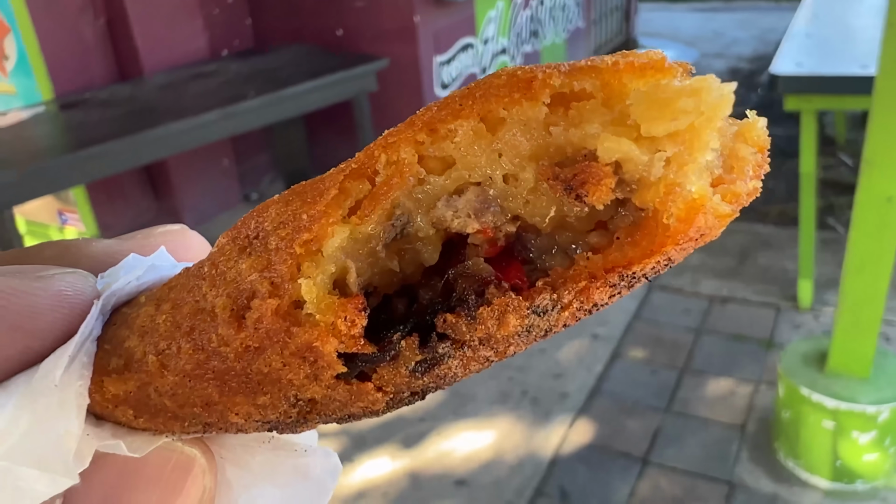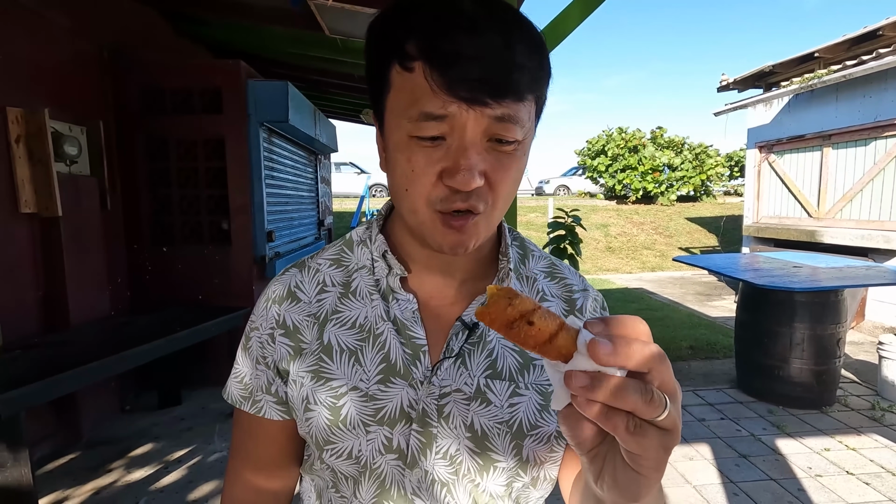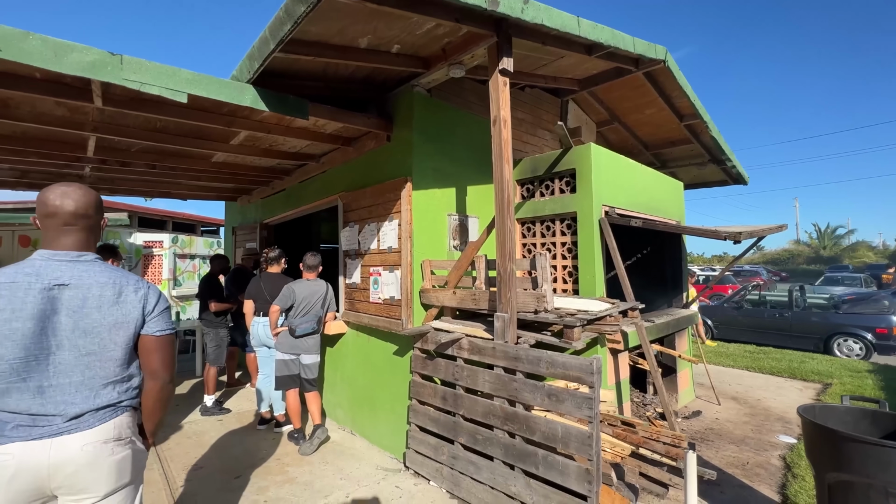Chilies inside as well to give it a little heat. Number one thing though, 100% the texture. Oh my goodness, this is good. Yeah, I need a bunch more of these, like right now. Seriously, let's go. Found another one that has shrimp and langoustine, I think.